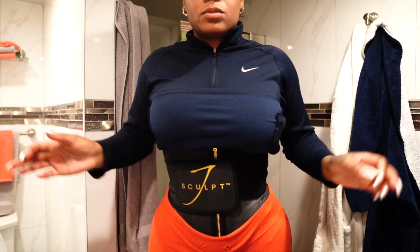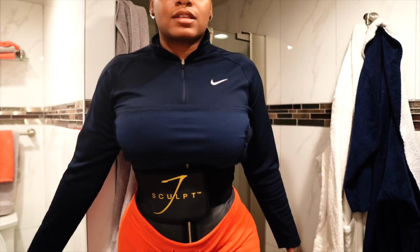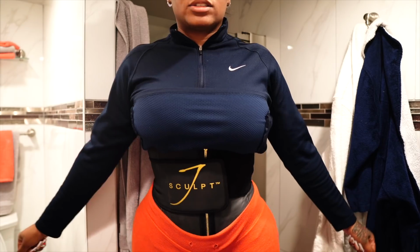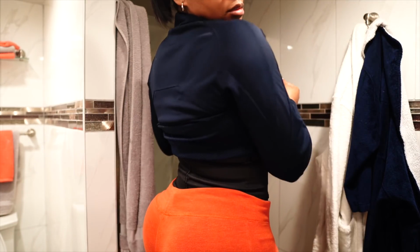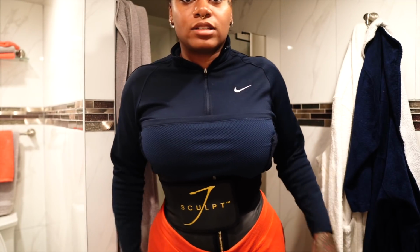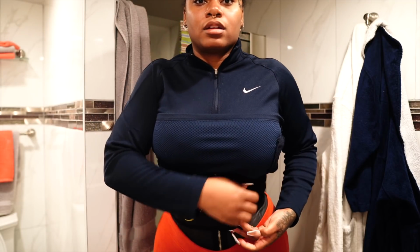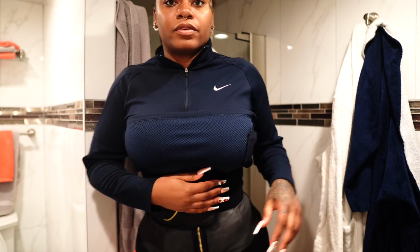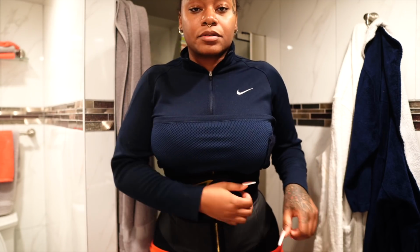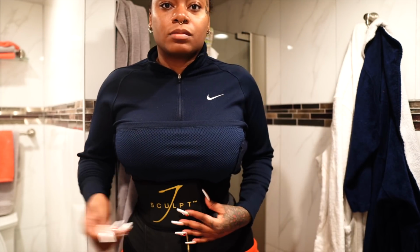So this is what my waist is looking like with the Jsculpt today. I actually do have my boards and my foams in the back, so with me having all that stuff in, this is how it's looking. It looks so good for me to still have all that in. Let me turn around. I still look super snatched with all my stuff in. So let me take it all apart. Let me pull this down. And I do have my faja on, for those that are wondering as well. So I have my faja, my boards, my foams, and my Jsculpt in right now.